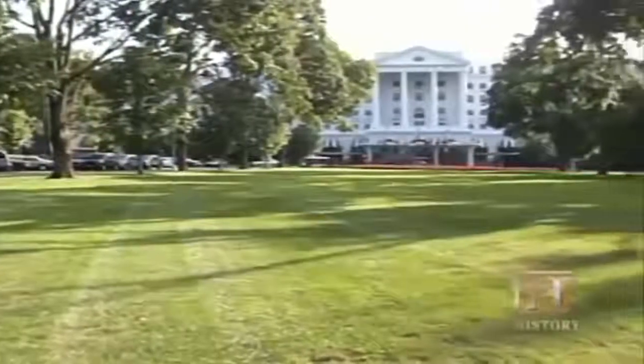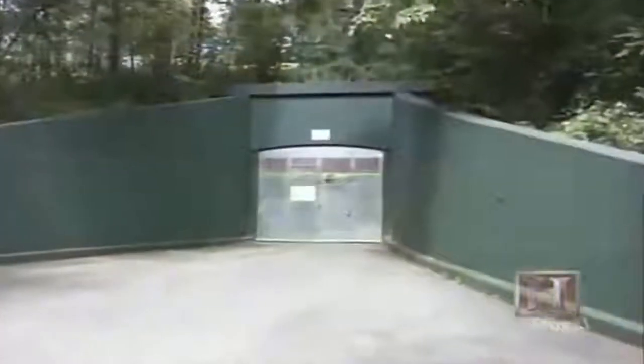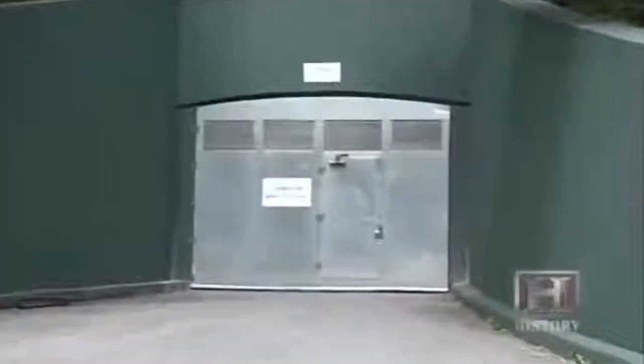But this old Southern-style mansion belies a deep secret. Behind this utility door, marked high voltage to keep out the curious, lies the entrance to one of the largest, most secret bunkers of the Cold War. I'm standing at the wheel of a 25-ton blast door. This is one of 4 entrances into the bunker itself.